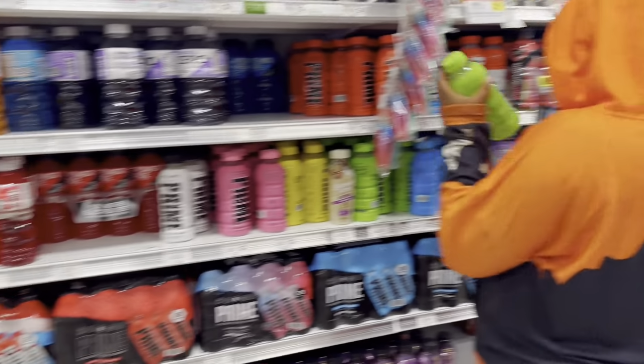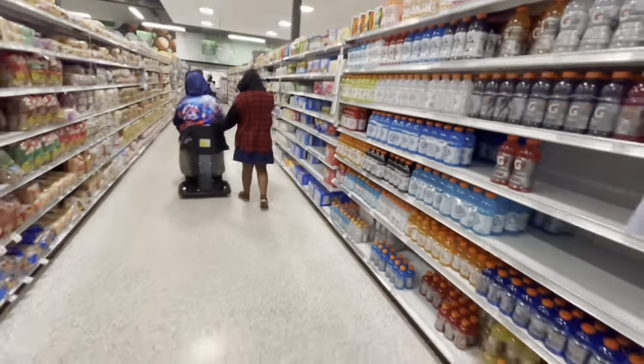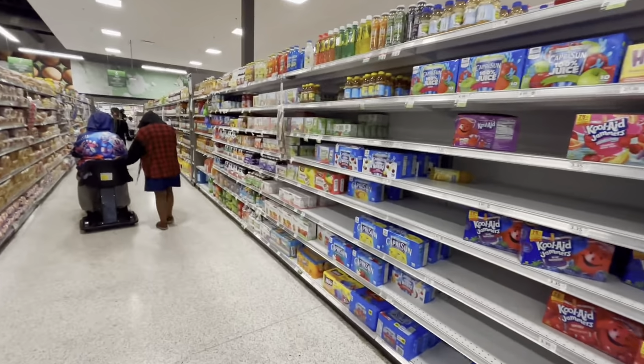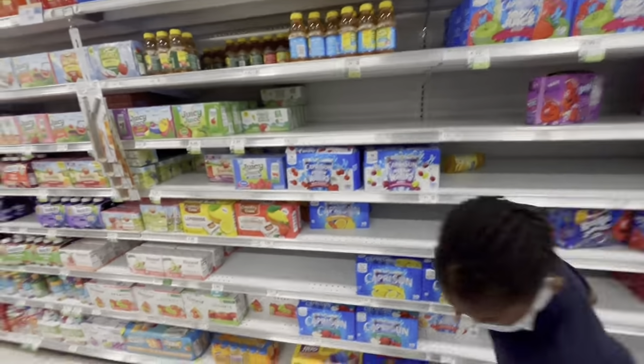Yeah, but that's not it. Let's look. Go find it. Kool-Aid. Yeah, Publix, see the powder Kool-Aid.